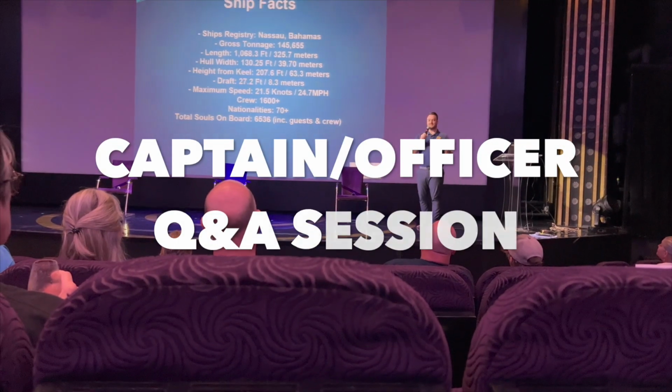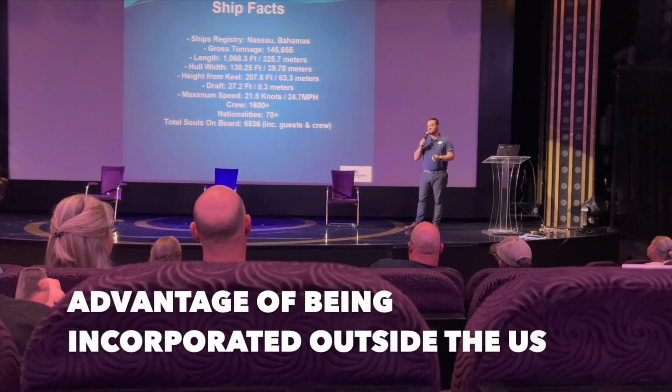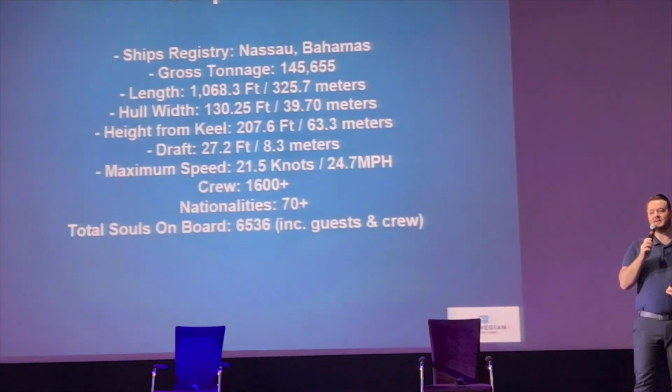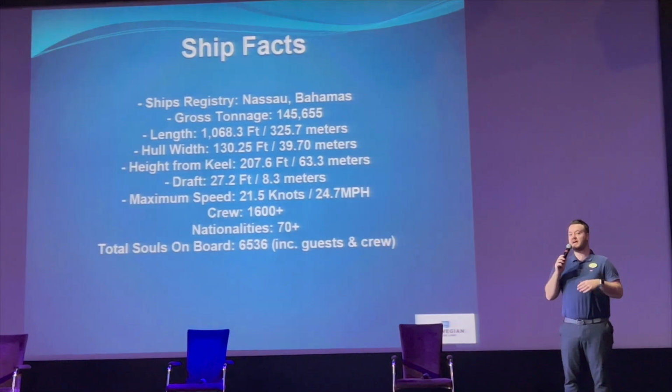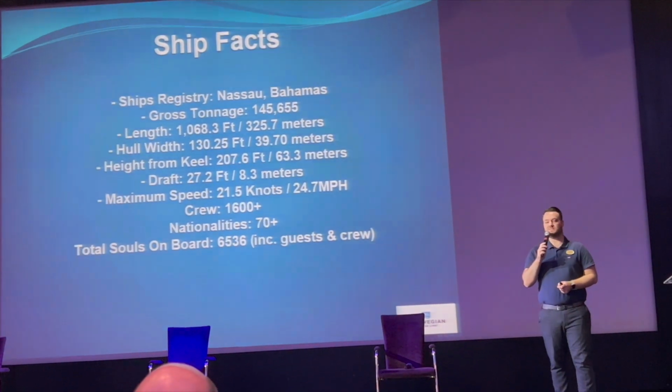There are some tax benefits, of course, to being registered in the Bahamas, but I always say the biggest advantage to us is the lack of restrictions. What I mean by that is we can hire crew from all over the world, and we don't have any restrictions on how many people we can hire from certain countries. That's definitely the biggest benefit to us.